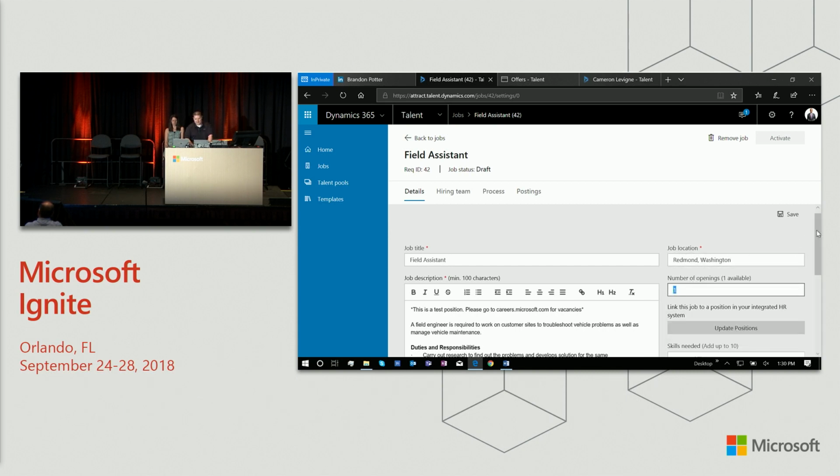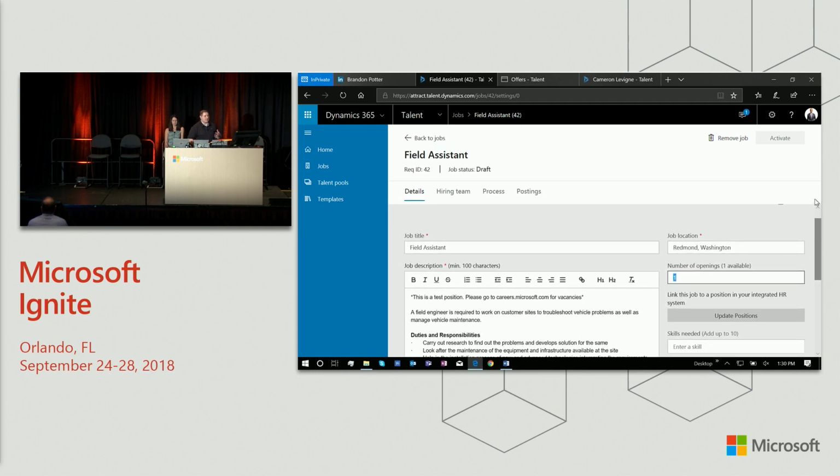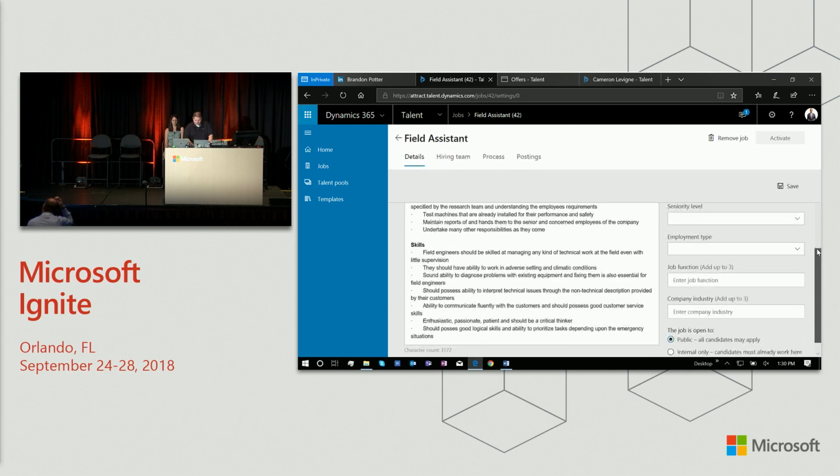Another great new feature that we have is the ability to do position management. So what you can do is specify how many openings you're going to hire for this. So maybe you're posting one job, but fulfilling three new positions into this. So I could say 3 jobs, and come down and just set up the rest of the information.